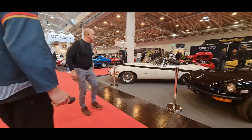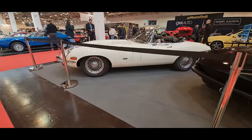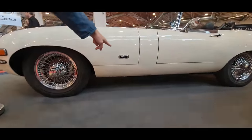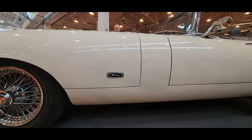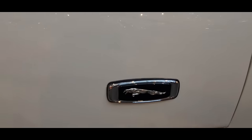So this is the first real car from the unit. This is the very last of the series two, because it has the leaper on the hood. See that? That's not a sticker, that's an emblem.